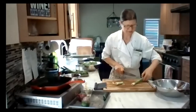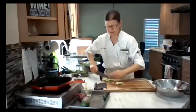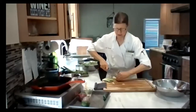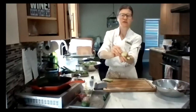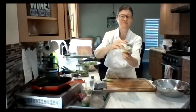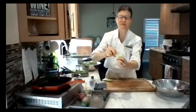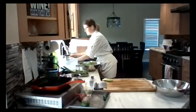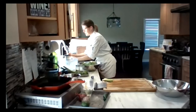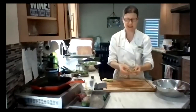Leeks have typically a lot of dirt in them. So I'm going to cut it lengthwise. And then what I'm going to do is kind of shuffle, like fanning a deck of cards. I'm going to fan these little layers out while I run it under some water. And so the water will help push that sand and dirt out.